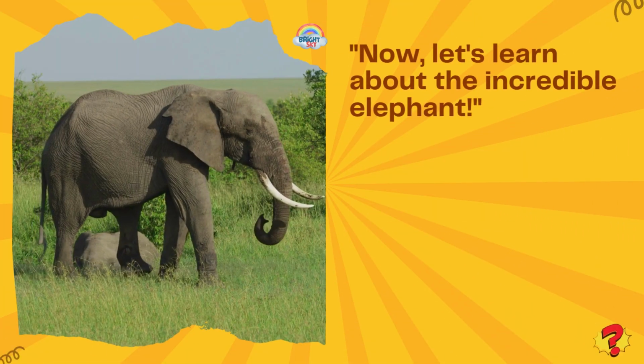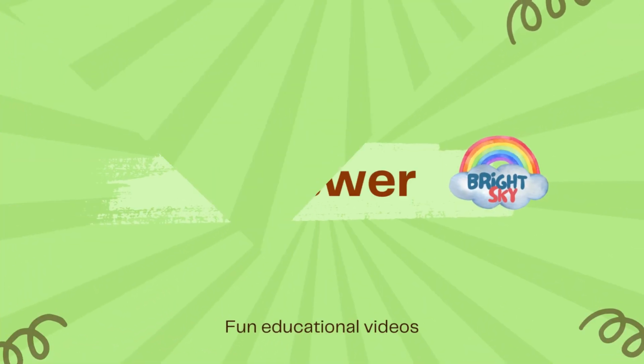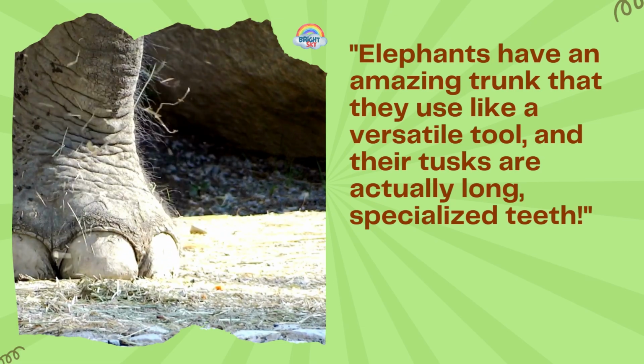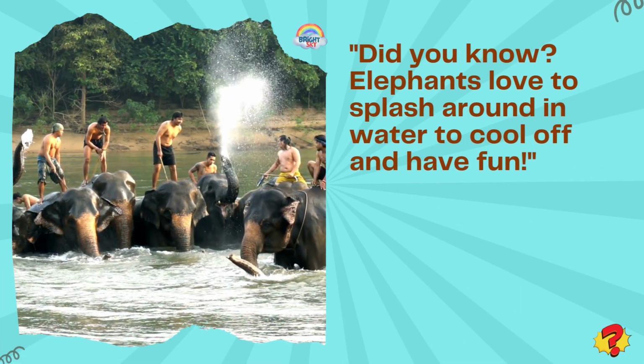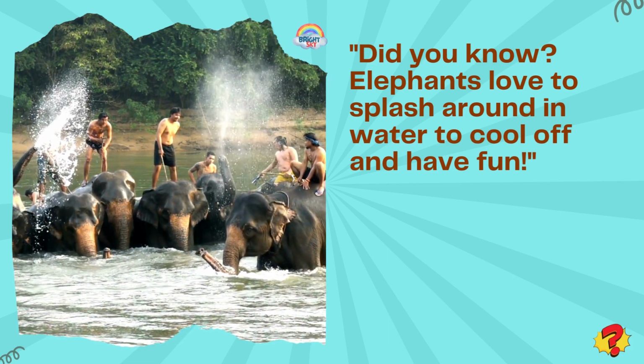Now, let's learn about the incredible elephant. Elephants have an amazing trunk that they use like a versatile tool, and their tusks are actually long, specialized teeth. Did you know? Elephants love to splash around in water to cool off and have fun.